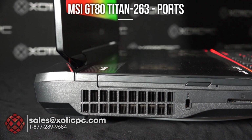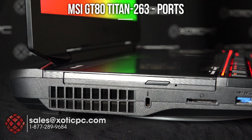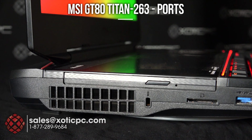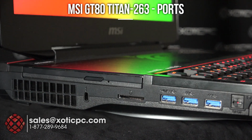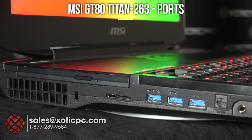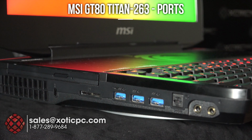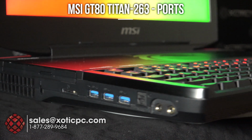Let's take a look at the ports on the computer. We're going to start on the back left hand side. You can see an exhaust vent right there, followed by your Kensington lock, and then right above that is your optical drive. So your Blu-ray burner, CD, DVDs, all right there. Get your memory card reader for your secure digital. And then there's three USB 3.0 ports. And then you got your optical out. Then you have your audio right there. So on the left-hand side is your headphones. The right-hand side is your microphone. So that's the left side.